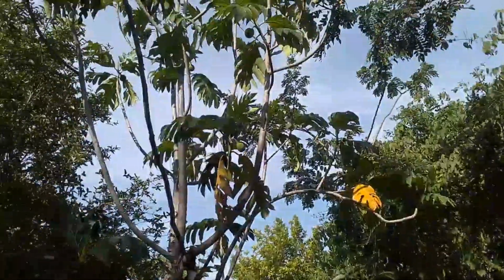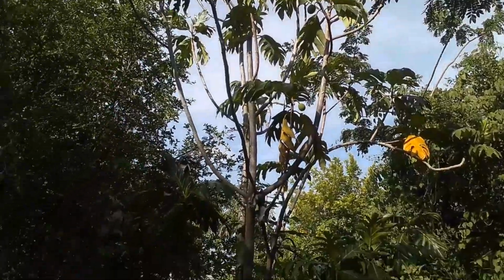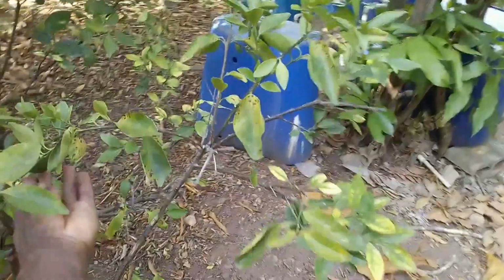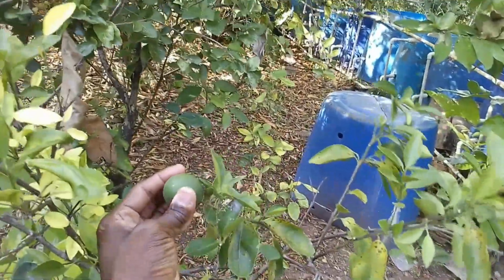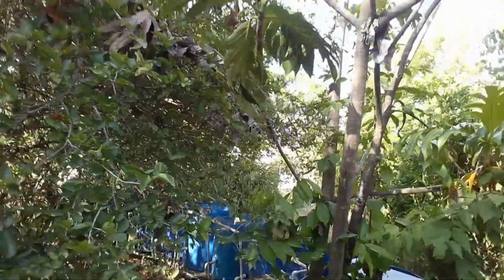Now, from my yard, right? This is my yard. This is my breadfruit tree. I don't know the reason why, but the breadfruit just drop off every minute, whenever I release water. I think this is the lime. Yeah, this is a lime tree. This is the orange tree, but I think one of them is young. This is the cherry tree, breadfruit tree. And you have a soursop tree at the front.